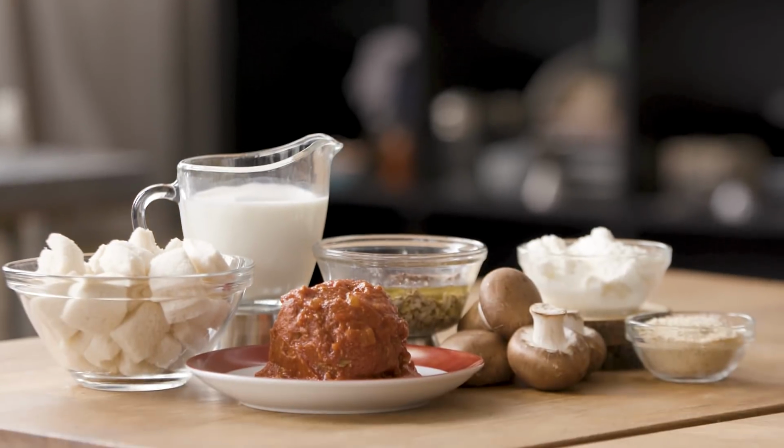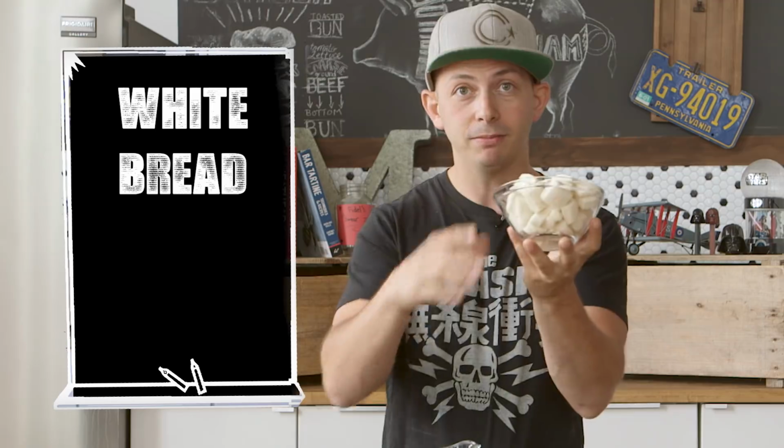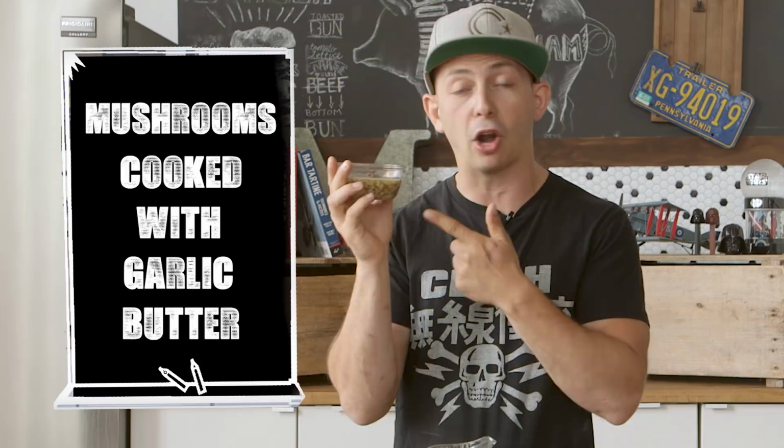The first 3 experiments are all about what your nonna would use. So we have breadcrumb filler, ricotta cheese, and white bread soaked in milk. The 4th is actually one that I consider a meatball hack. It's something I do at my restaurant, and I swear by it. It's mushrooms cooked with garlic and butter, and it's all blitzed together. 4 different recipes, 4 different styles of meatballs. One will reign tender supreme.